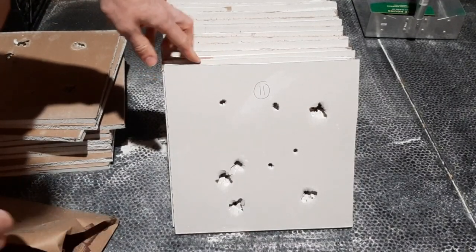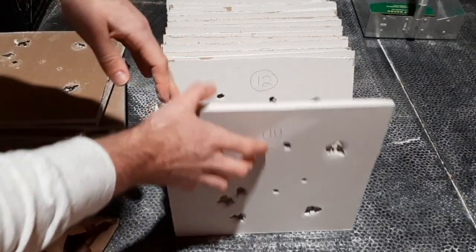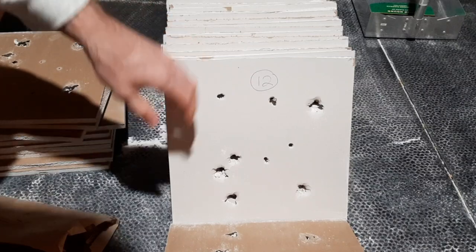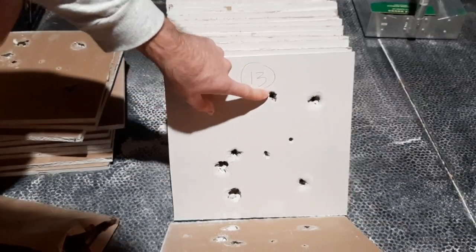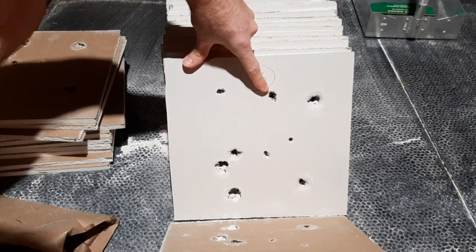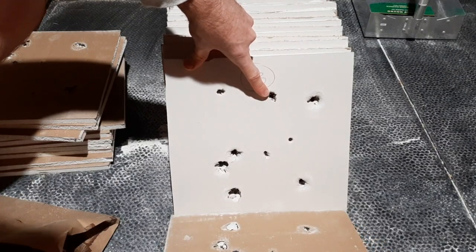So continuing on, we got sheet number 11. Still got the same thing here. Sheet number 12. All right, looks pretty much the same. And now here you can start to see one of the full metal jackets is starting to tumble a little bit or lose some of its stability.